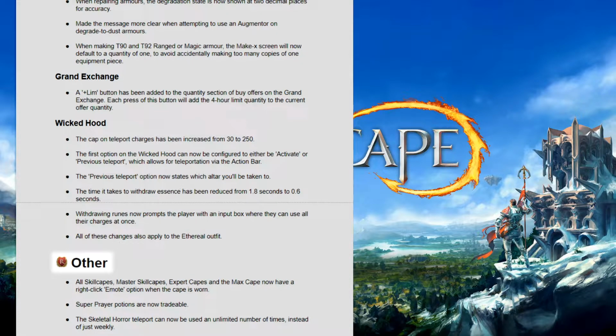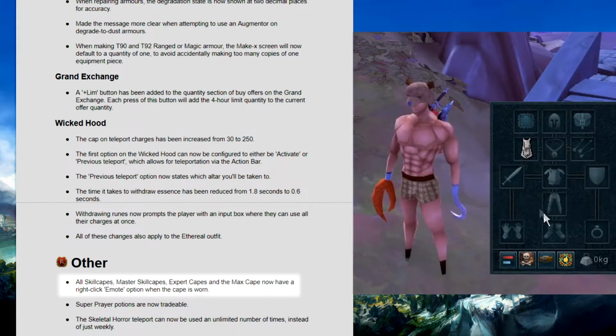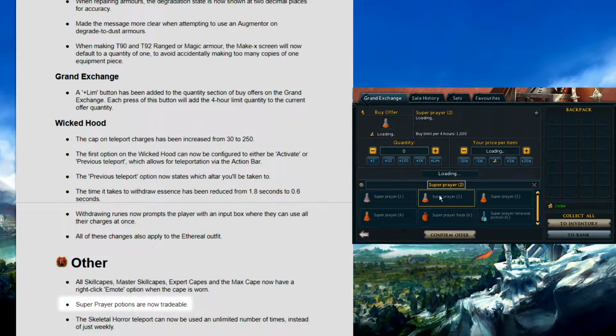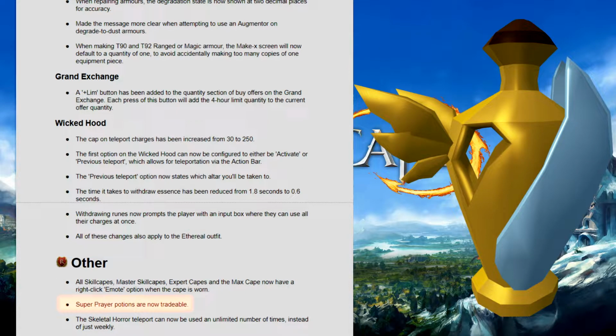Other. All skill capes, master skill capes, expert capes, and the max cape now have a right-click emote option when the cape is worn. Super prayer potions are now tradable. Unfortunately, this still doesn't make the blessed flask any better.